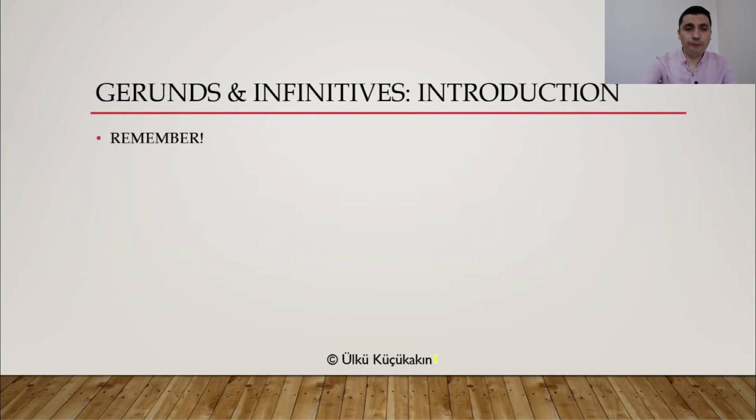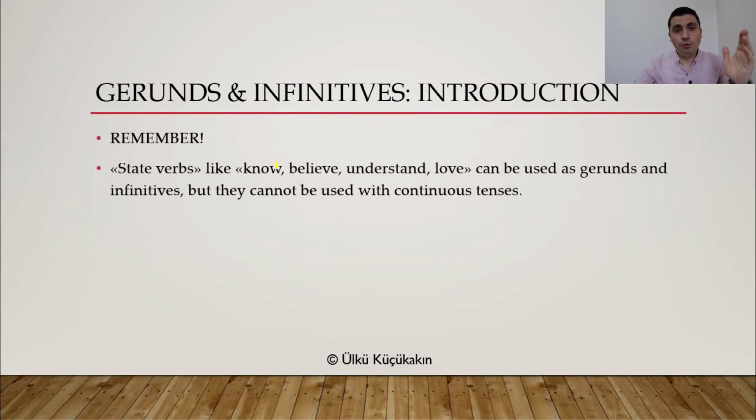But let's remember, state verbs like know, believe, understand, love, these are all state verbs. You remember this from the simple present tense grammar point, right? These are state verbs. They can be used without any problems as gerunds and infinitives, but they cannot be used with continuous tenses. Many people say, state verbs don't take verb ing. Now, this is wrong. State verbs take verb ing, but they cannot be used with continuous tenses. This is a very important point, everyone. Let's give some examples.